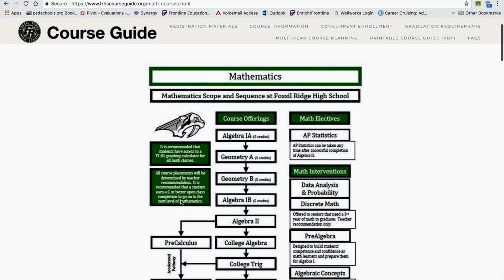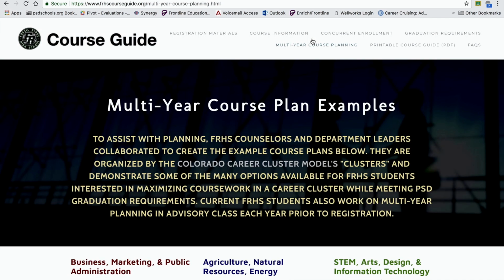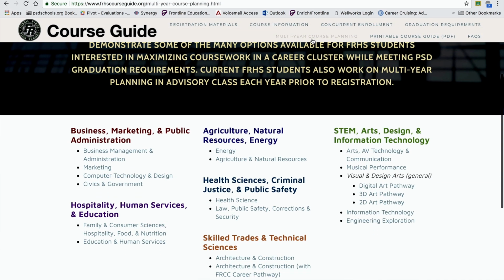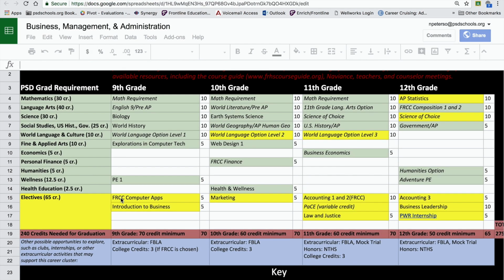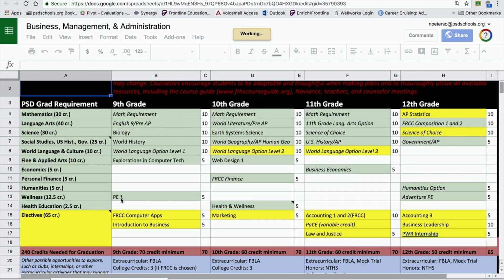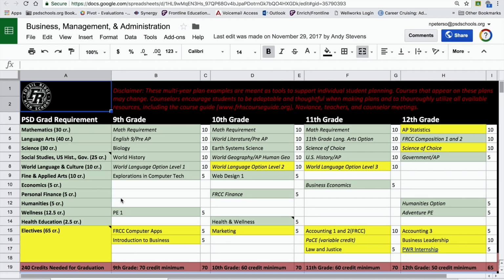Another feature of the course guide is that we have multi-year course planning. So if you're wondering what some already packaged multi-year plans for the different career clusters and interest areas could be, we've made those for you already. It's really cool. Take, for example, business, marketing, and administration. Simply click that, and you can see an example that we put together. You can download these and modify it on your own. It's a working Excel template, just another way for you to be thinking ahead.